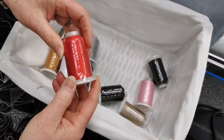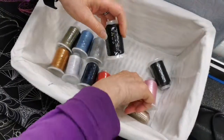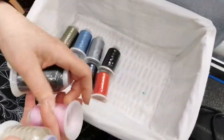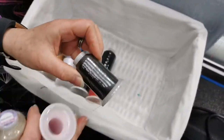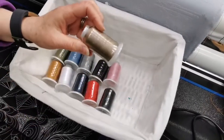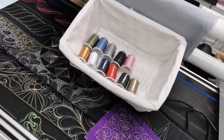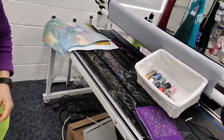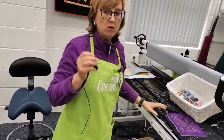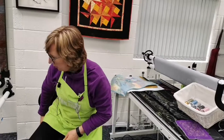A nice red, obviously a black, and a darker grey. Pretty pink, and a taupe. So those are the ones that we've got that are 10% off, and if you've not tried the Deco Bob for your quilting, there are just a couple of things on using it that you might want to take into account.